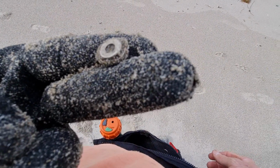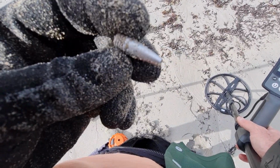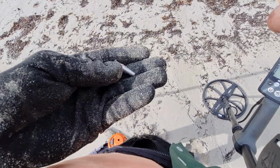Anyway, interesting. Alright, just got a 15, 16 and that's it. Looks like the top of a pen. Weird stuff you find on this beach, I tell you.